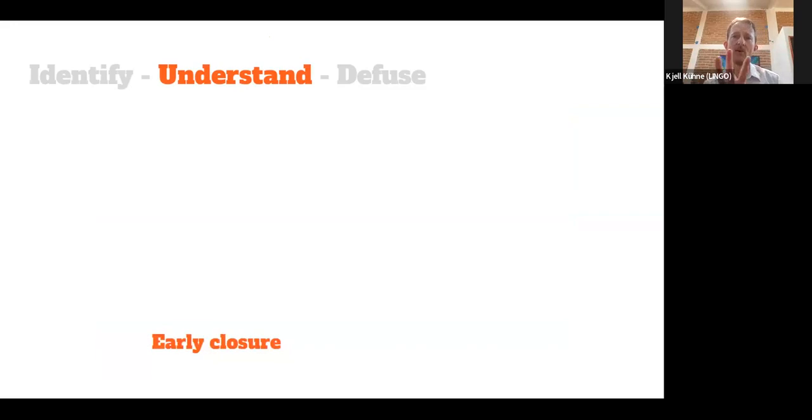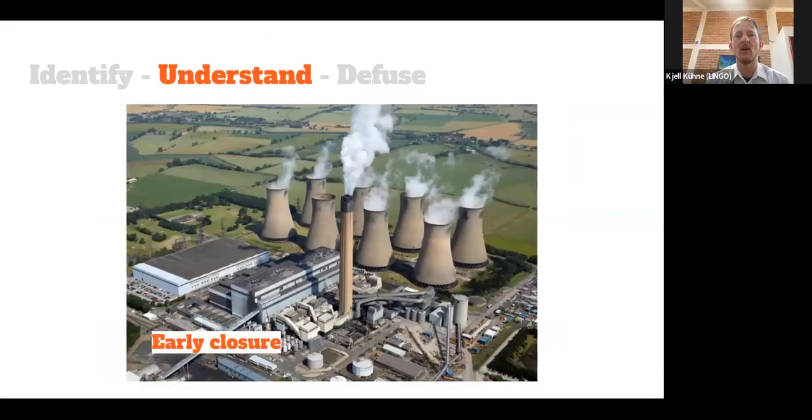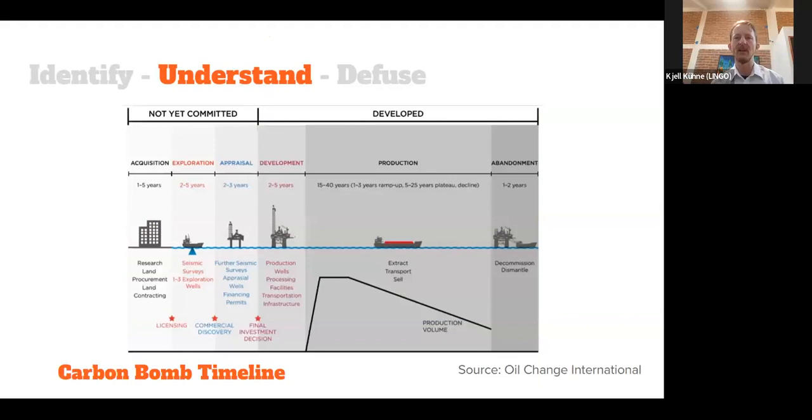And the third approach, or the third perspective on carbon bombs, is that of early closure. And that means that even though the power plant or the coal mine might still have reserves, and there is a way to continue going with it without investing new capital, we still shut it down early because of the negative impacts. And I think that especially for coal, that is something very reasonable to think about, how to shut down early these pieces of coal infrastructure.